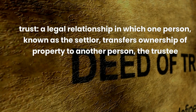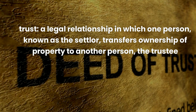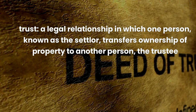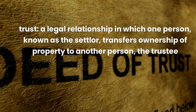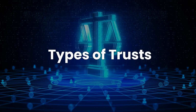First, let's define what a trust is. In Louisiana, a trust is a legal relationship in which one person, known as the settlor, transfers ownership of property to another person, the trustee. The trustee holds and manages this property as a fiduciary, but not for their own benefit. Instead, they do this for the benefit of a third party, known as the beneficiary.